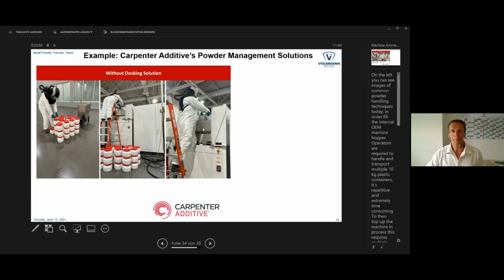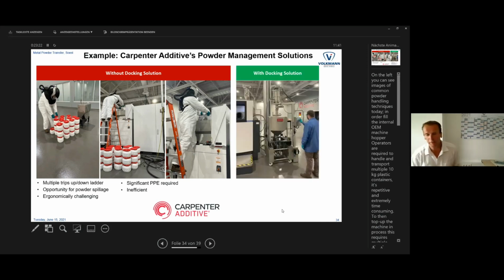And the solution to this very manual and basic handling, and also plastic waste, is to go for containers, and then combine these containers with the docking station. And that is the Carpenter Additive Powder Life Auto Docking System. It includes a standard certified bulk powder hopper with a digital control interface. So the operators don't need to work from height and transport heavy loads. And this is combined with closed loop conveying systems we have already seen. And this docking station includes also weighing and dosing. And it was a 2 years project to design this and also to fulfill European ATEX and explosion protection regulations, as well as North American standards. So there's a lot of safety built into the system.